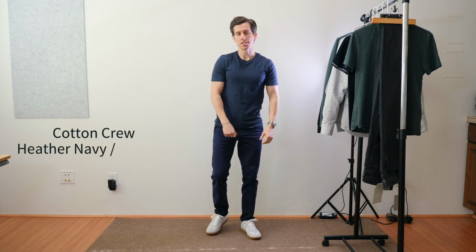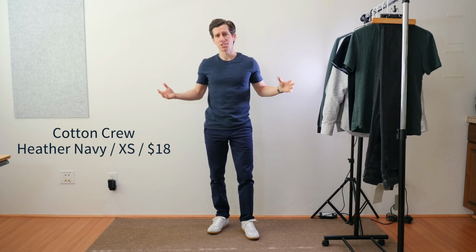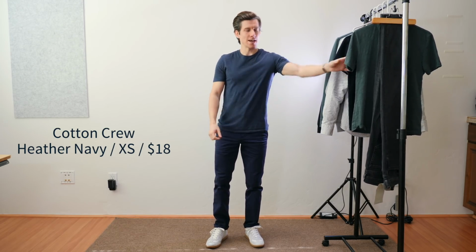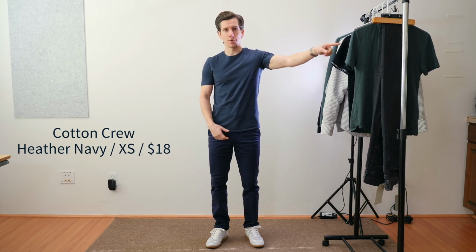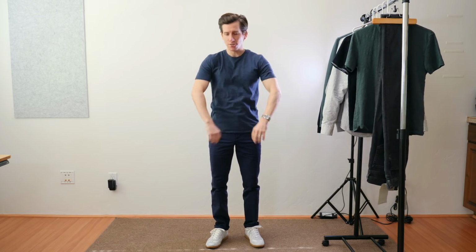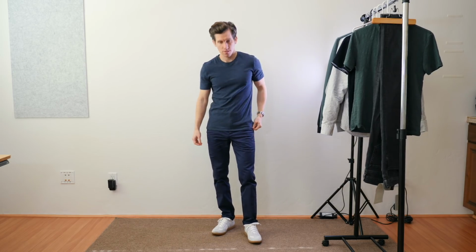All right, and this is just the standard crewneck tee. This was like their flagship product they launched with. Again, really comfy, definitely not as lightweight as this summer weight tee, but very soft, very comfortable, and I actually think it fits a little better. No wrinkling around the collar, sleeves are nice and fitted. Length is good. Yeah, just a solid t-shirt.